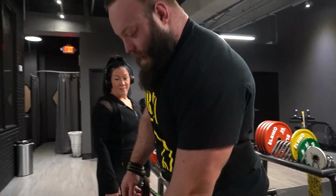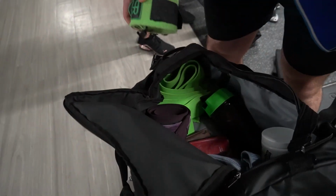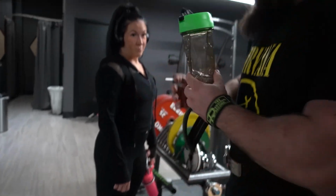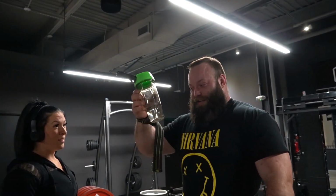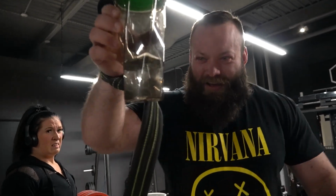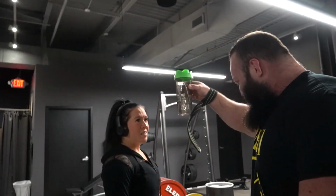I hope there's one in my gym bag. Unless someone cleaned it out. Oh. Look at that. With water in it from yesterday too. Can you see these particles in it? Look. Extra calories. Do you see these? You are gross.